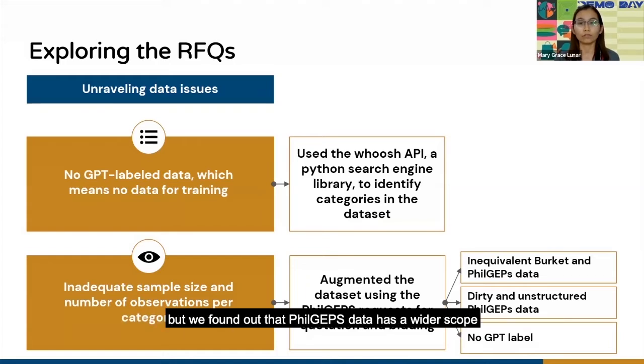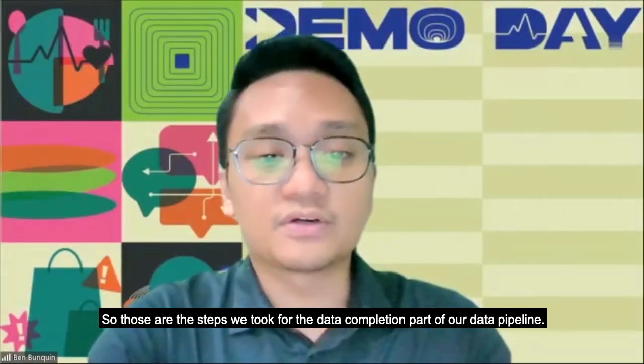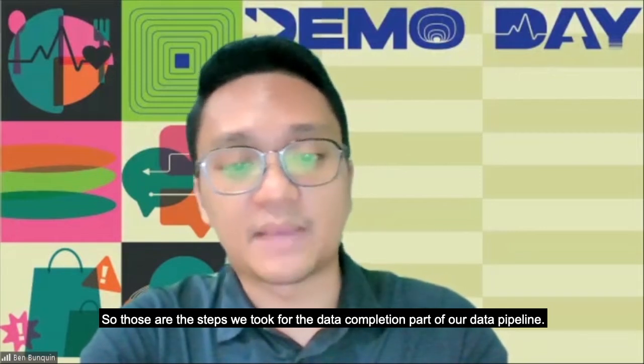But we found out that the PhilJobs data has a wider scope in a different format and has no GPT label. So we tried to filter the data to only those related to Burket's. Those were the steps we took for the data completion part of our data pipeline.